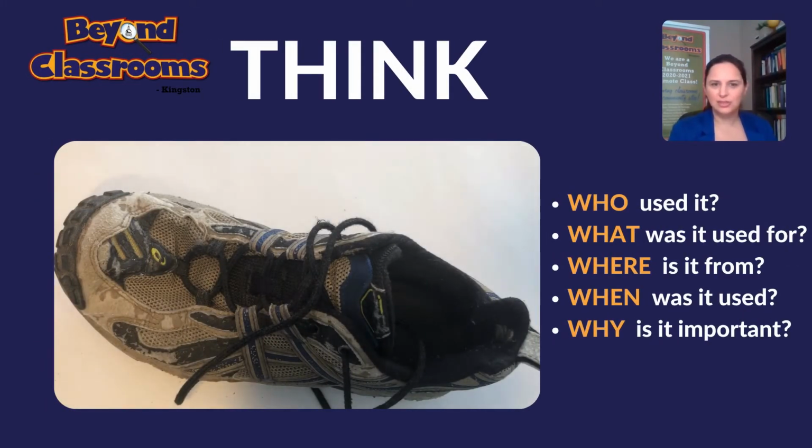Next, I want you to put on your thinking caps, and like a detective, I want you to think about the shoe. We made some great observations. Now, let's use them and our knowledge and past experience to try to figure out some of the W questions. So, who made or used this shoe? What was it used for? Where is it from? When was it used? And why is it important?